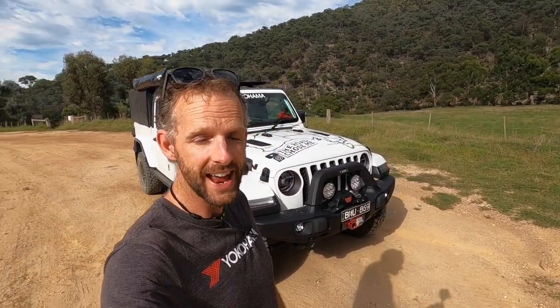Today, it's Dad and I on an adventure in the Victorian High Country. We've driven back up for a track that I've always wanted to do. Today is the Crooked River track. This thing has something like 35 river crossings just today. And my dad has never driven a four-wheel drive. He's never been four-wheel driving.